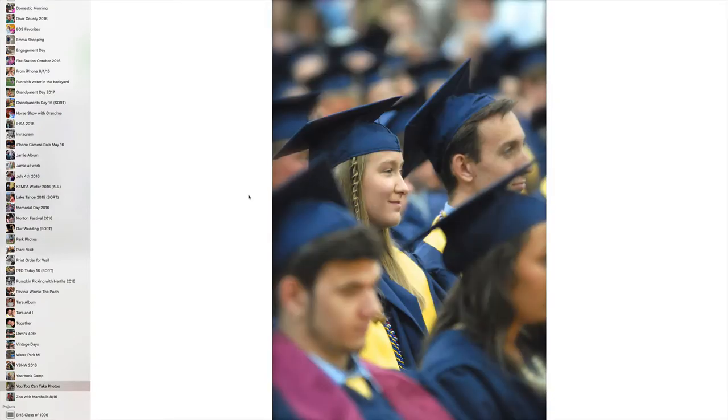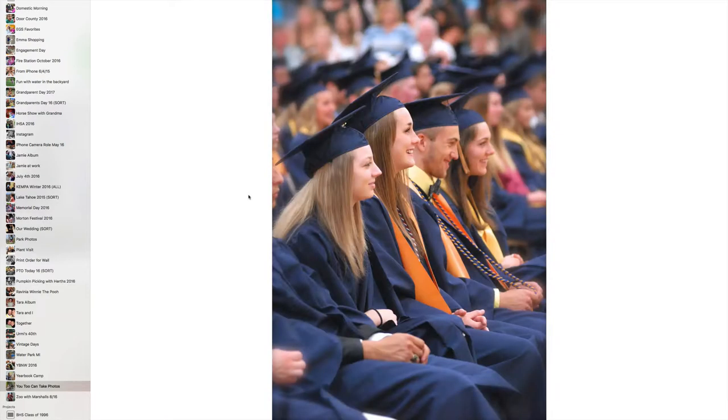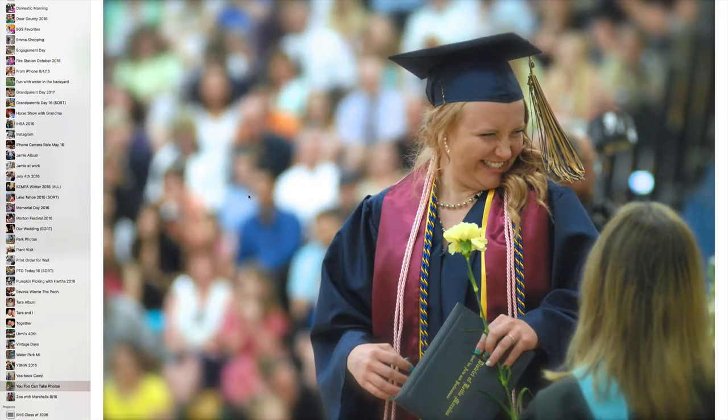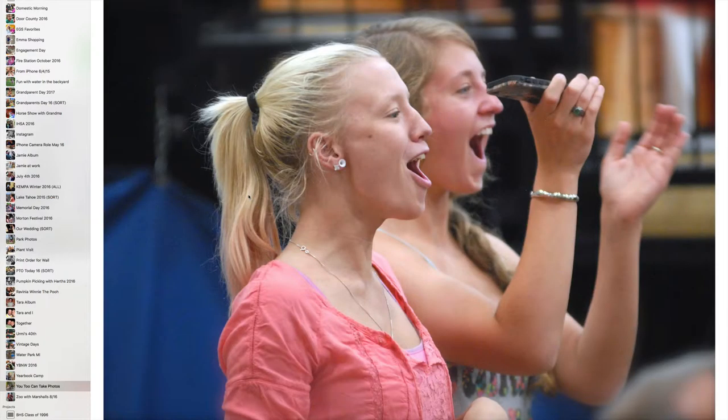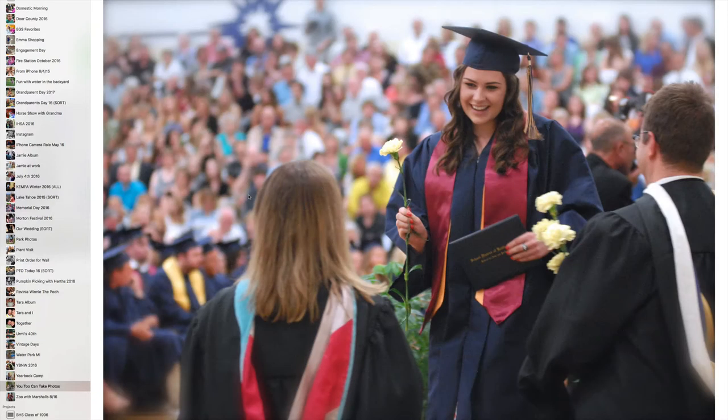So again, same here, trying to hone in on one subject, one person. Very clear here, the lens is wide open, that gives you that very narrow depth of field, gets her in focus, captures that emotion of holding her diploma for the first time at the ceremony. A couple more of the same, turning around and making sure to see the audience and their reaction as you saw in the presentation.